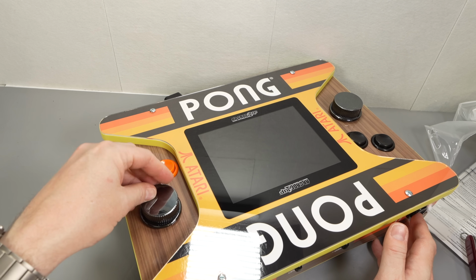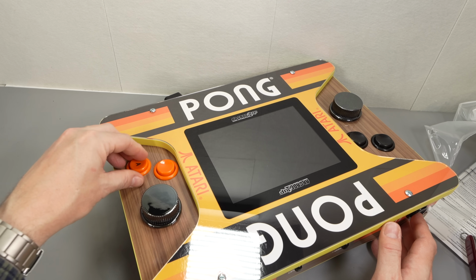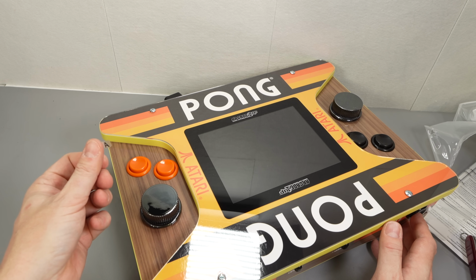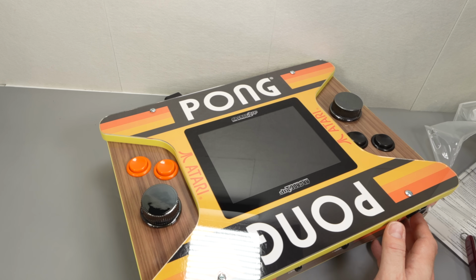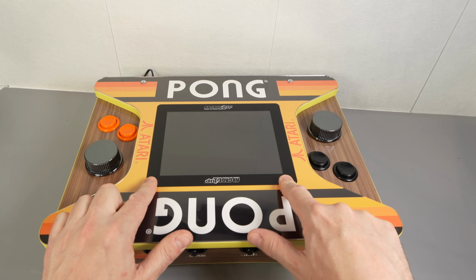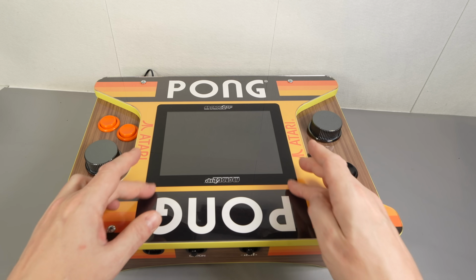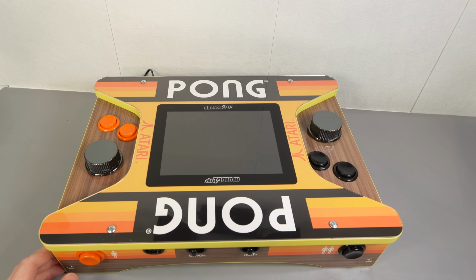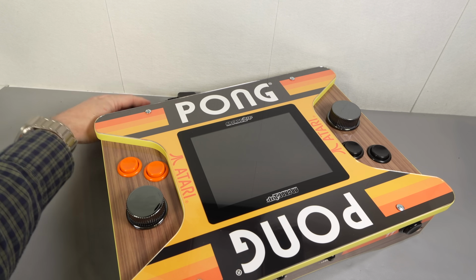Right, but that's not the end of it because we've got some protective film on these buttons as well. In fact, the A comes off, which I don't know if that was a good idea. Now, that is quite a small screen considering the overall size of the cabinet. You would hope they could go a little bit further out with that, but nevertheless, that's what we've got. So let's plug the thing in and see what it does.